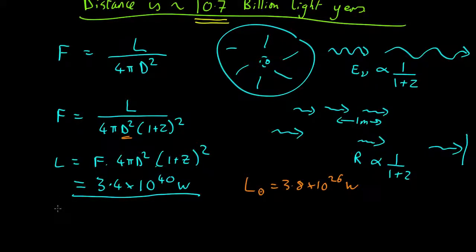So this, the luminosity of this particular quasar, is about 10 to the 14 times the brightness of the Sun. So this dot, this tiny thing, is as bright as 10 to the 14 stars. Even the entire Milky Way galaxy is only as bright as 10 to the 10 stars. This is 10 to the 4 times as bright, and 10,000 times brighter than a whole galaxy. This is a seriously bright object.